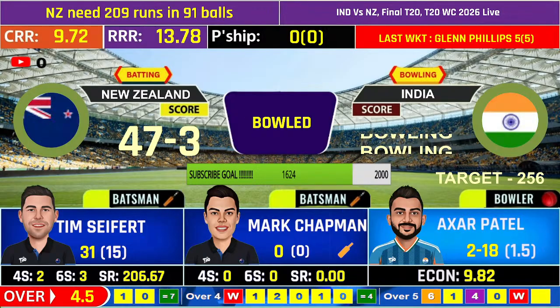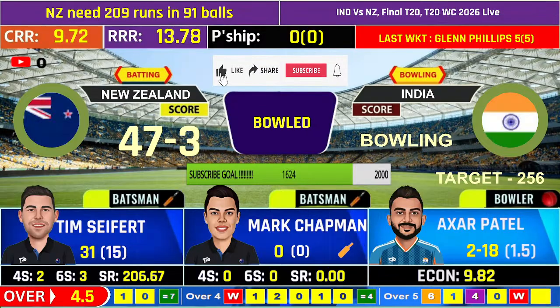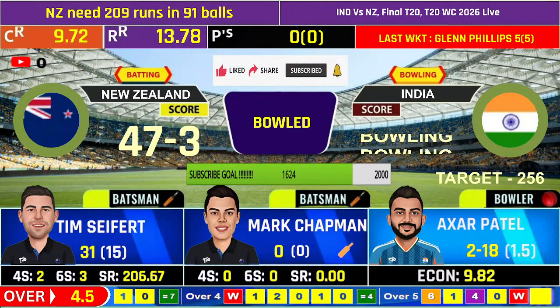Akshar Patel, you are a superstar. You are so quiet in what you do, but so good and consistent and effective for Team India. Second wicket for him. Glenn Phillips goes for 5. New Zealand 47 for the loss of 3.